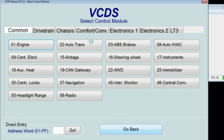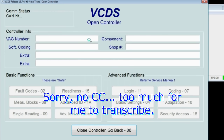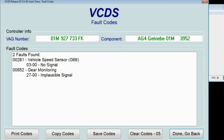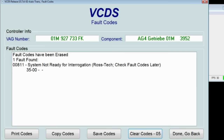Okay, this vehicle came in with a weird shifting issue or a non-shifting issue, so I'm going to automatic transmission right now and I'm just going to check for fault codes. And you can see here 281 vehicle speed sensor, G68 no signal, and 652 gear monitoring implausible signal. So I'm just clearing codes to see what comes back right away.